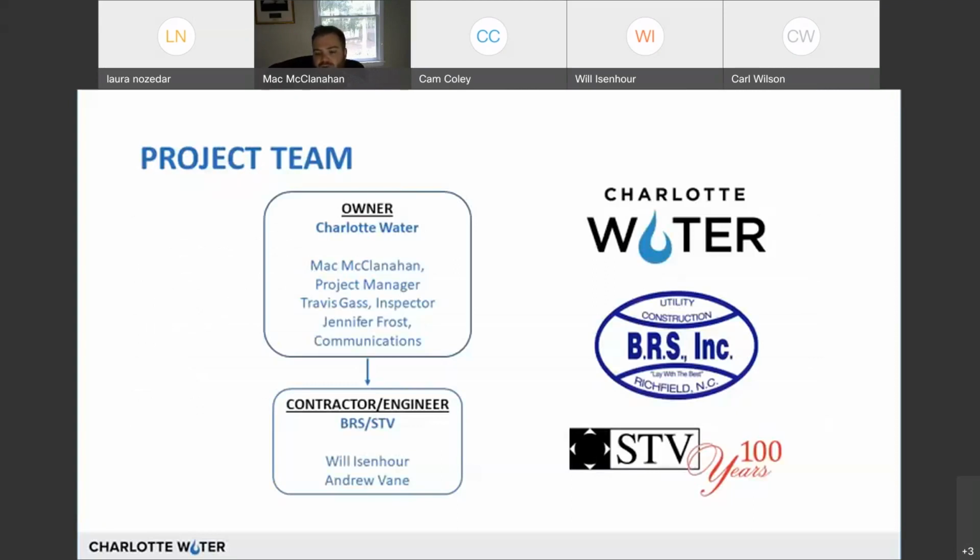So again, here's the org chart for the project. Again, my name is Mac McClanahan. I'm with Charlotte Water. We're the owners on the job. Some more names or faces you may see would be Travis Gass, who would be our on-site construction inspector, as well as Jennifer Frost, who works with Laura doing PR for us. And who we hired for this job was BRS and STV combined. BRS will be our contractor with Will Eisenhower, and STV with Andrew Vane. And you can see their logos on the right there, just in case you see them on signs or trucks and equipment, so you know what project it's related to.